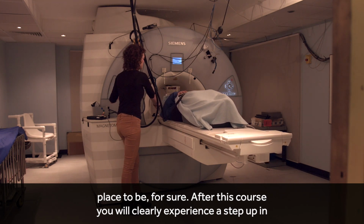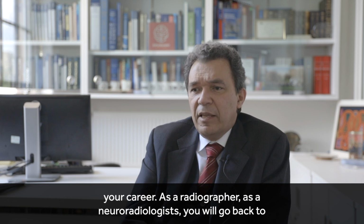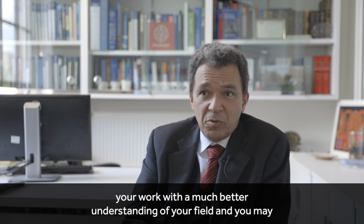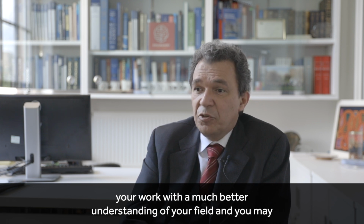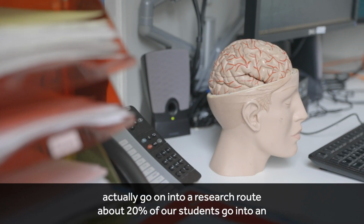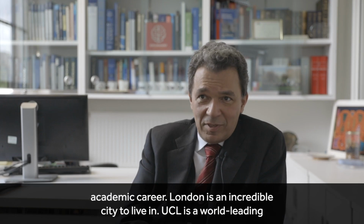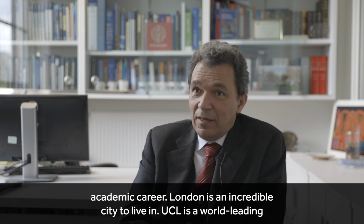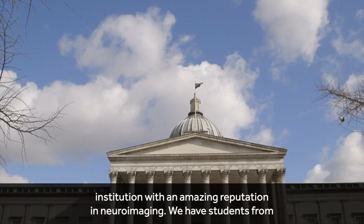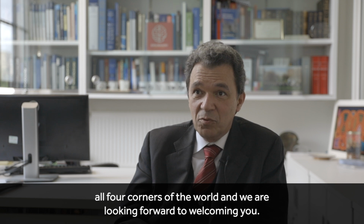After this course, you will clearly experience a step up in your career as a radiographer, as a neuroradiologist. You will go back to do your work with a much better understanding of your field, and you may actually go on into a research route. About 20% of our students go into an academic career. London is an incredible city to live in. UCL is a world-leading institution with an amazing reputation in neuroimaging. We have students from all four corners of the world, and we are looking forward to welcoming you.